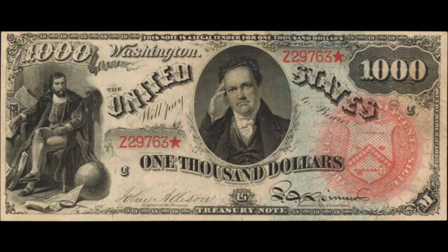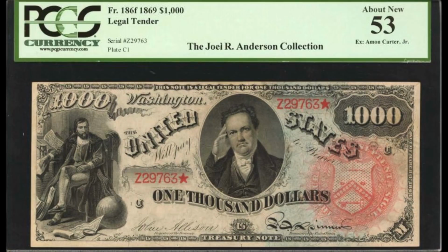A lot of these Friedberg numbers you're going to be able to identify in some of those pocket price guides for paper currency. I actually have one that's by a company called Kraus Publishing. And if you're really into currency, it'd be nice to get yourself familiarized with the Friedberg classification system. It's really neat. But again, this note, absolutely amazing.